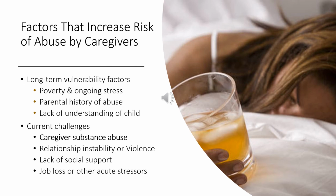So I alluded to some of this already, but why is it that some caregivers struggle more than others? What are the predictors of being abusive as a caregiver or maltreating a child? Definitely ongoing poverty and living in stressful environments, having your own history of abuse, and not enough education about normal child development, so that you think a child is being bad when in fact they're just being appropriate for their age. And then current challenges: we talked already about how substance abuse is a big risk factor. If you're in a relationship that's stressful or violent, intimate partner violence is also a risk factor, as is not having enough social support or having other acute stress happening.